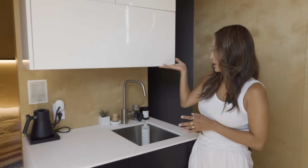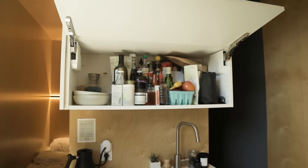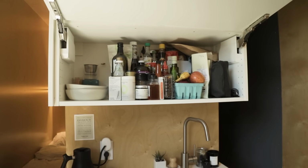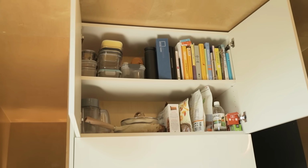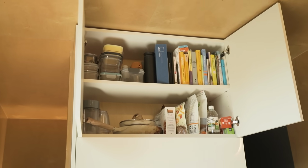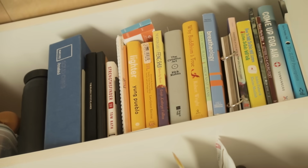I also have a cabinet here, which is my pantry. Because of the smaller space, I also only buy exactly what I need, and I am always aware of exactly what I have left over. I also have a cabinet up here, which I will use my stool as a step stool. That's my little library. And now we can take a look at my bathroom.